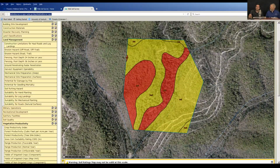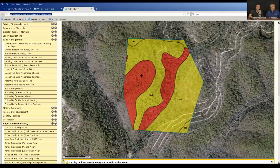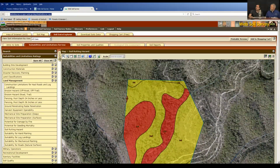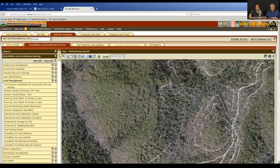So if you go to any internet search bar and type in Web Soil Survey, you'll come to this web page here that's maintained by the Natural Resources Conservation Service. Click the green button here and it'll bring you up to this section right here. The key thing is talking about the AOI, the area of interest. And I'll go ahead and reset this thing here. We'll zoom out a little bit.